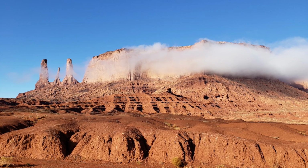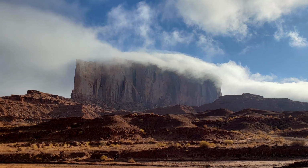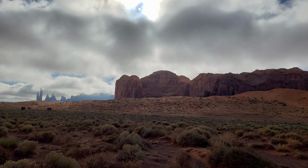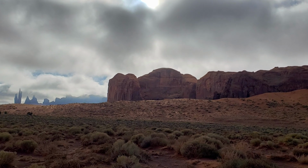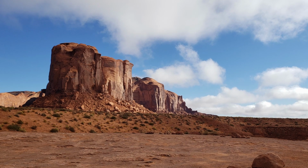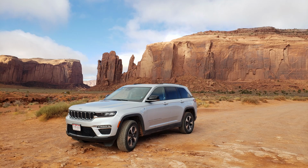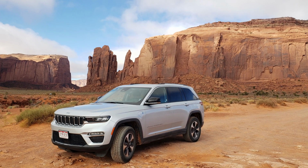Some of the clouds were lingering around the tops of the monuments, but it was sunny and gorgeous, and eventually the clouds lifted away. The road was very, very rough though. I got out so many times along the way of the trip. Had to take a photo of the rental car with this backdrop.